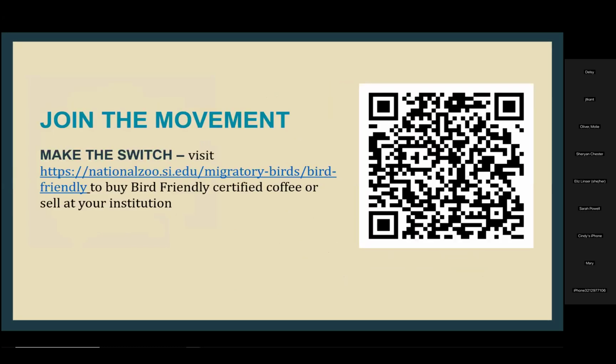Here's one right here. This is a QR code. You can put your smartphone camera on that and touch the button, and that QR code will take you to the Smithsonian's bird-friendly coffee website, and you can find out all kinds of stuff about bird-friendly coffee.